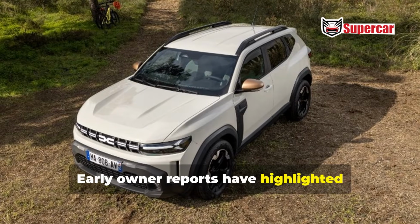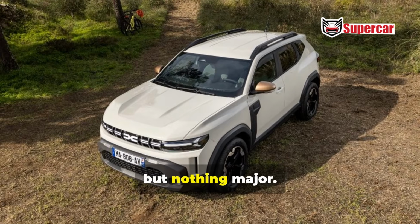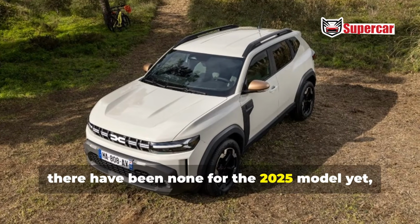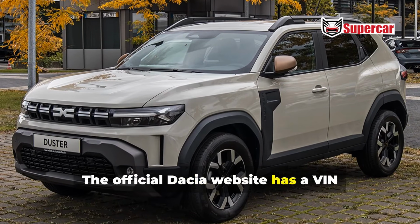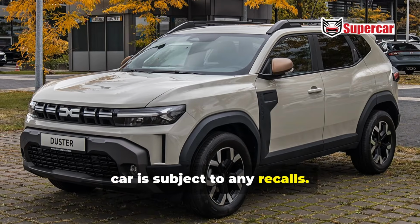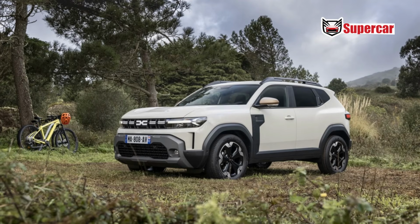Early owner reports have highlighted minor infotainment glitches or cabin rattles, but nothing major. When it comes to recalls, there have been none for the 2025 model yet, which is excellent. However, you should always check for yourself. The official Dacia website has a VIN checker that can tell you if your specific car is subject to any recalls. It's a quick, free check that every owner should perform.